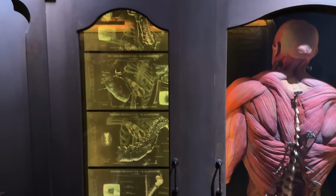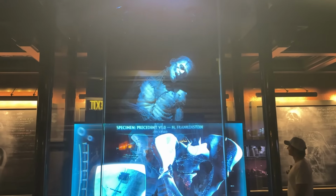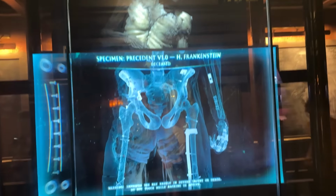And I would encourage you, if you love Easter eggs and details and you love this story, even if you're using Express, go through the regular queue if it's not too long, because there are some cool things you miss, like Frank in a Tank. Frank in a Tank is awesome.